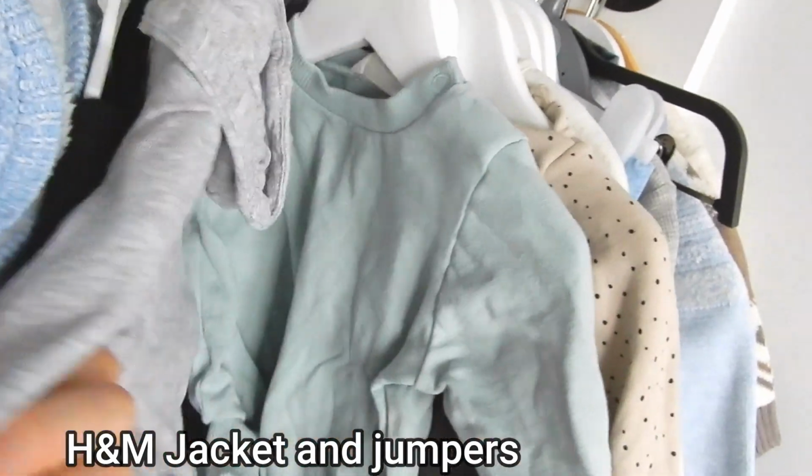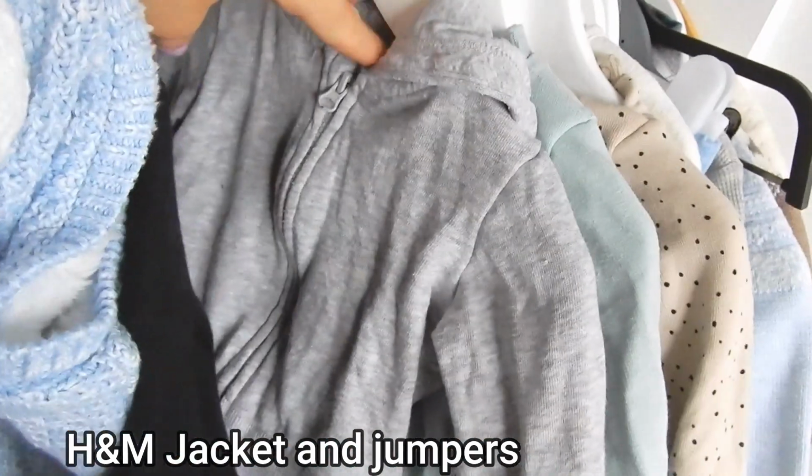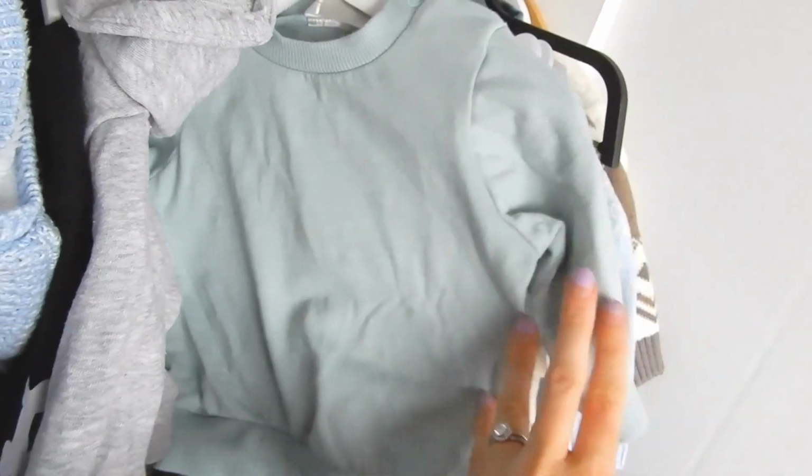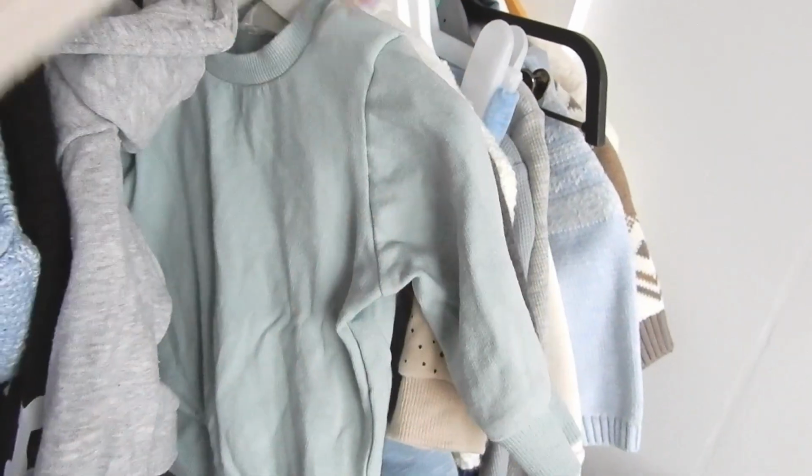We've then got all the H&M stuff. So H&M plain grey little hoodie zip up jacket. So this goes with everything. I'll shove it on with a pair of leggings or a pair of joggers, and it's just one of those really easy basic little tops. Then we've got more basic jumpers from H&M. Again, great with joggers, great with a pair of leggings.